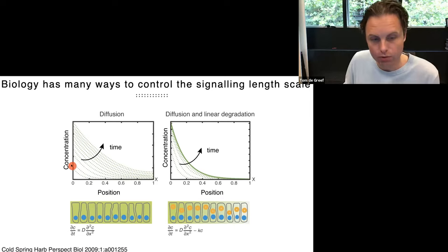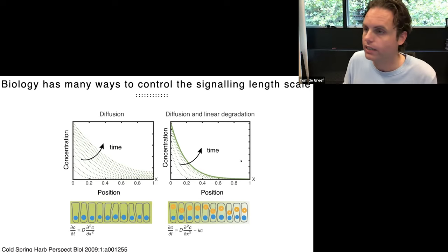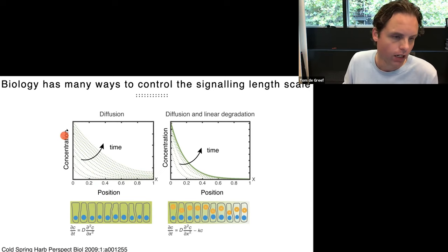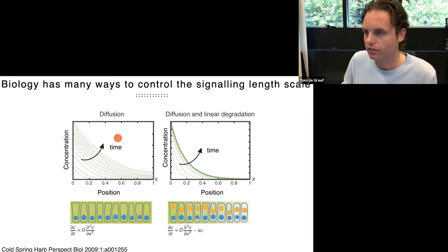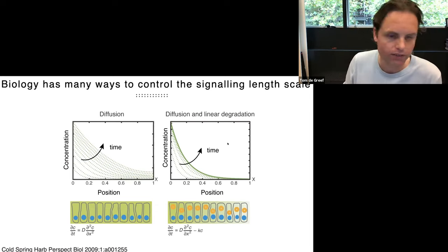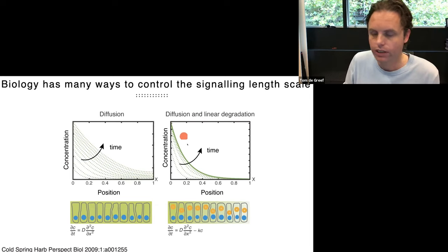One of the ways it can control this length scale is, for example, by degrading the diffusing signal. Here you see a simulation of a reaction diffusion equation with cells that emit the signal with a constant flux. And you see the length scale is infinite. As long as there's this flux, this production of the signal here, it will spread. However, if you now add linear degradation, the length scale of the diffusion becomes finite.